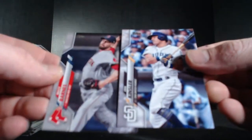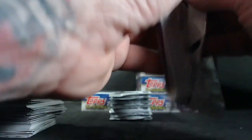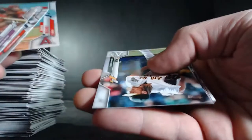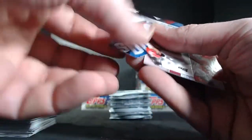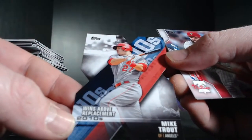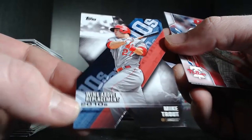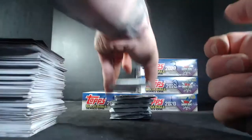All right, Ian Kinsler and Matt Barnes. Daniel Murphy, Bobby Bradley rookie, Andrew Heaney, AJ Puk rookie, Carson Kelly, Yelich, Goldschmidt, Ian Kennedy, Max Kepler, Taillon, Miller. We got another die cut. Mike Trout, WAR 2010. Mike Trout to the Angels. Arrieta and Christian Vazquez, Phillies and Red Sox.